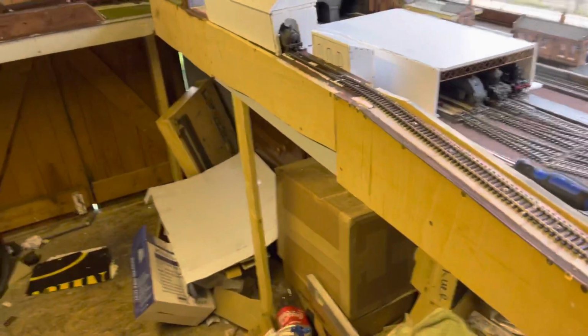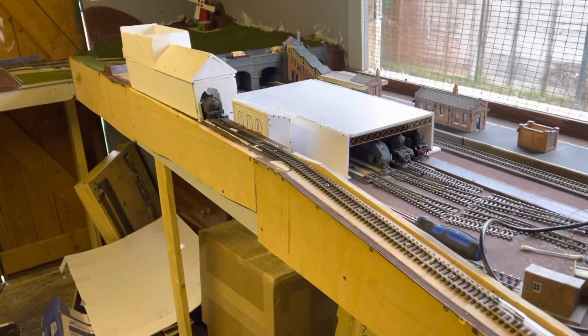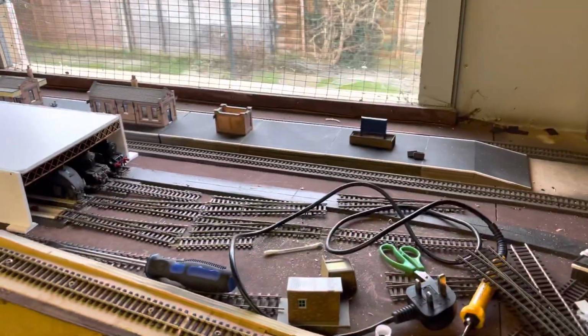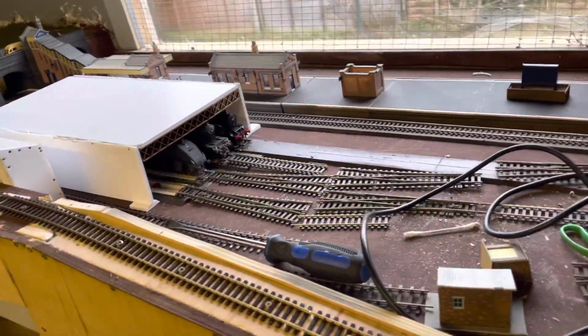But I'm hoping that all the track will be laid by the end of the year. There'll be no more track work that needs doing other than light repairs at the end of the year, and then it'll just be a case of getting the wiring done. Once the wiring's done, then it'll be a case of moving forward and getting the scenery done. So for now, that's about it in terms of planning for the layout.